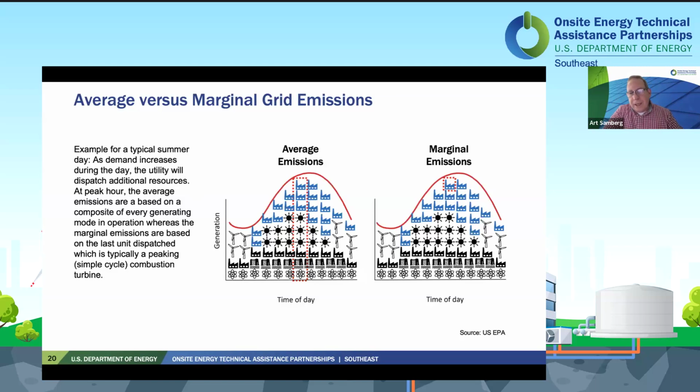So picture a day like today, a hot summer day. We started out in the morning. The demand on the grid is pretty low. And in that situation, you probably have mostly your base load plants operating, right? You have your nuclear plants. You have your combined cycle or coal plants, your base load large generating units. And then you have maybe some wind, depending upon your location, because wind is available 24/7, depending upon the weather conditions, of course.